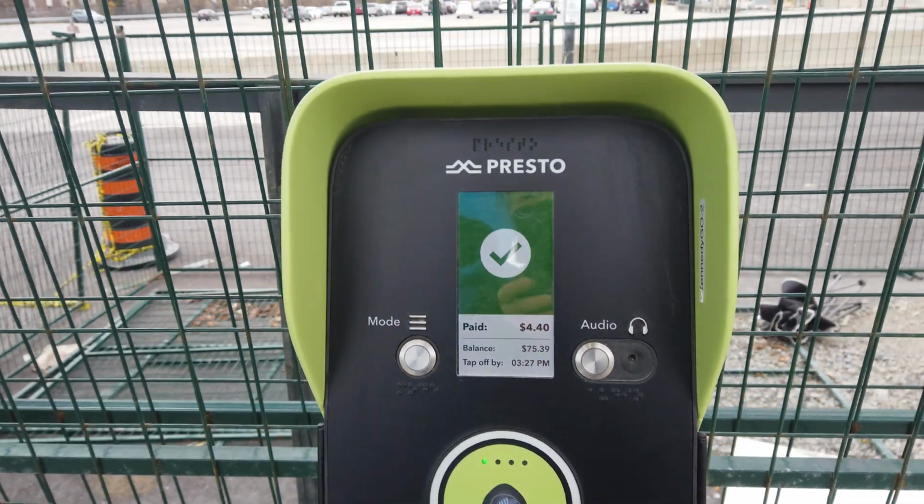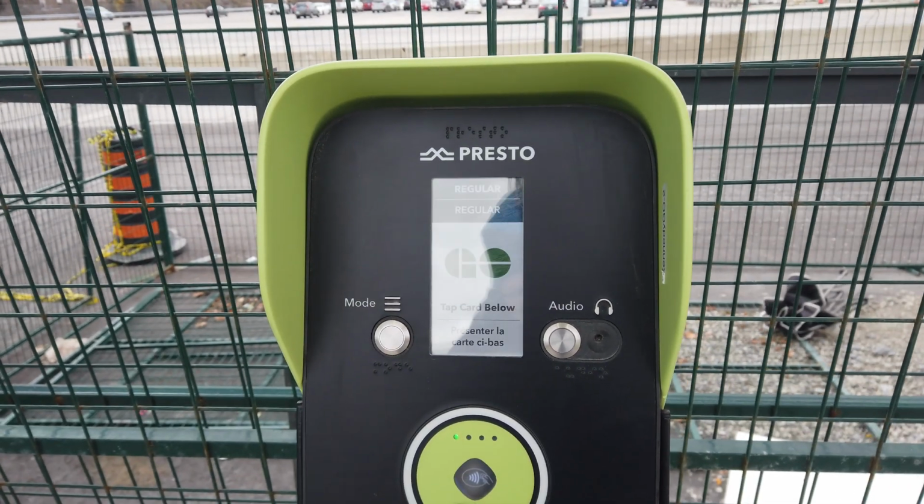Fortunately, in the not-so-distant future, this feature can be expanded to GO trains since, as we've been covering in our recent videos, they've got all those new Presto readers. Open payment is incredible because it brings down barriers to transit use for a lot of people. Not only will you be able to tap your credit card, but you'll also be able to tap your smartwatch or your phone. And what's even better is that apparently debit cards are also going to be added in the not-so-distant future, making it super accessible to a wide range of people.